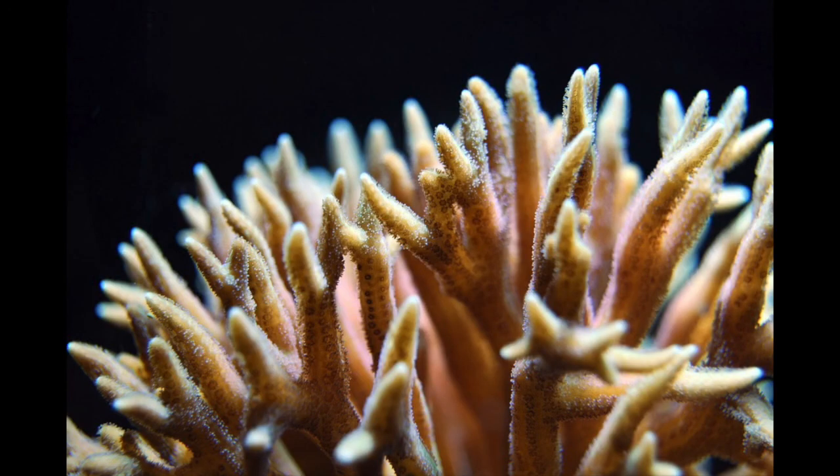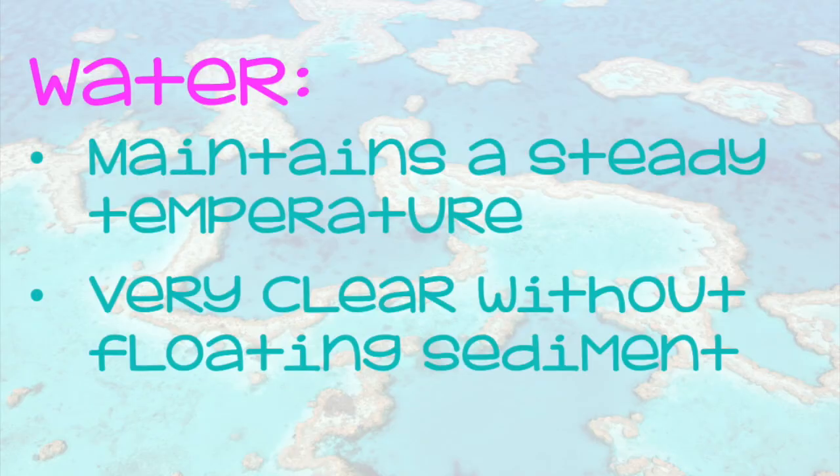So let's talk about some characteristics and traits of the Great Barrier Reef. Let's start by talking about water, right? Because the Great Barrier Reef is in water. Well, the water actually holds a very steady temperature. Now, I know it won't sound this way when I say it, but I promise that it is. From 21 degrees Celsius to 38 degrees Celsius. So it kind of stays in a fairly warm and toasty, but sometimes medium temperature.